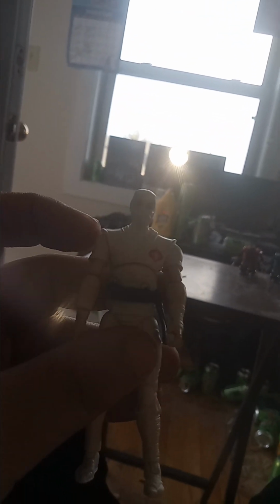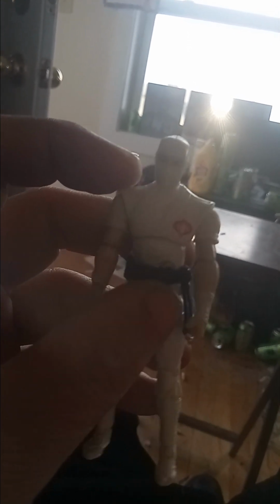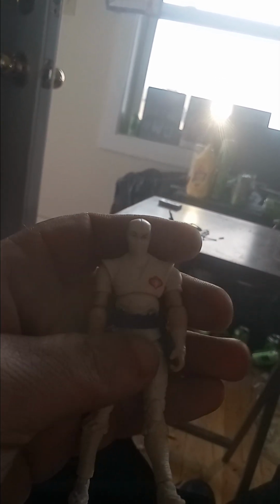And here's Storm Shadow. You know, his white gi with the red Cobra logo, blue-purple belt, some throw stars in his belt. Very cool looking figure, but mostly in his all white gear. His classic look. And articulation-wise, he does have a head that goes 360.